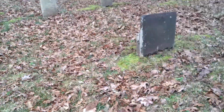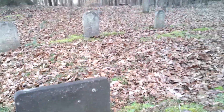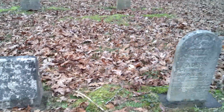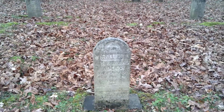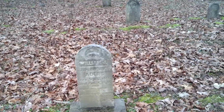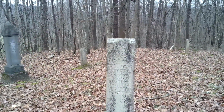I got a gap here. Followed by this very worn stone here. I'm not 100% sure who it belongs to. Might be able to read that on there. I unfortunately can't. Moving on to this very worn little stone, to Nina Adders. Raylan Adders. William J. Adders. Oda May Adders. A base here to somebody, unfortunately. And then we have an Adders stone for Elizabeth Adders.